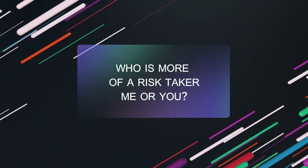Babe, who is more of a risk taker, me or you? You. That one was easy. That's the rebel in me. And it ain't even so much a risk. It's more like if it's something dangerous or something I shouldn't do. He's a rebel without a cause. I want to do it. So I guess it is a risk, but it's more like a challenge. I look at it more as challenges. Alright.